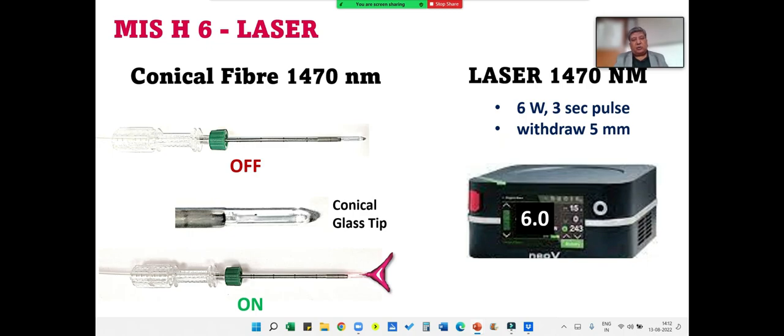Then we come to the fourth minimally invasive surgery in hemorrhoids. Sixth is laser. Now laser, people have been doing it. There are various ways of doing it. The one I do is a hybrid procedure in which first I tie the pedicle, that is the superior hemorrhoidal artery, like I would do in DigiHAL.